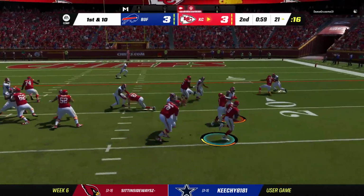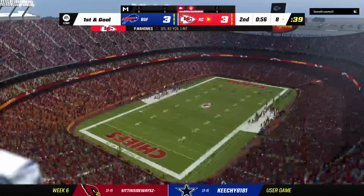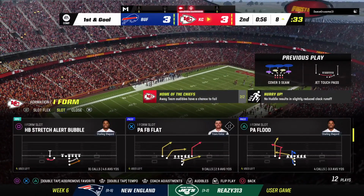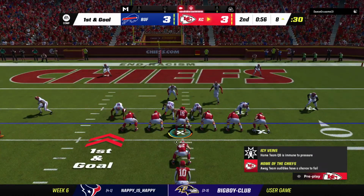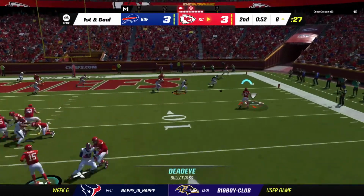Mahomes taps this forward. It's a jet sweep. And he will reach the 8-yard line before going out. This game not quite as good as the last, but still over 40 yards between the two. Just a simple tap pass, but it pays off in a big way. And sometimes the simple stuff causes the most problems for a defense because there's a breakdown in communication there.